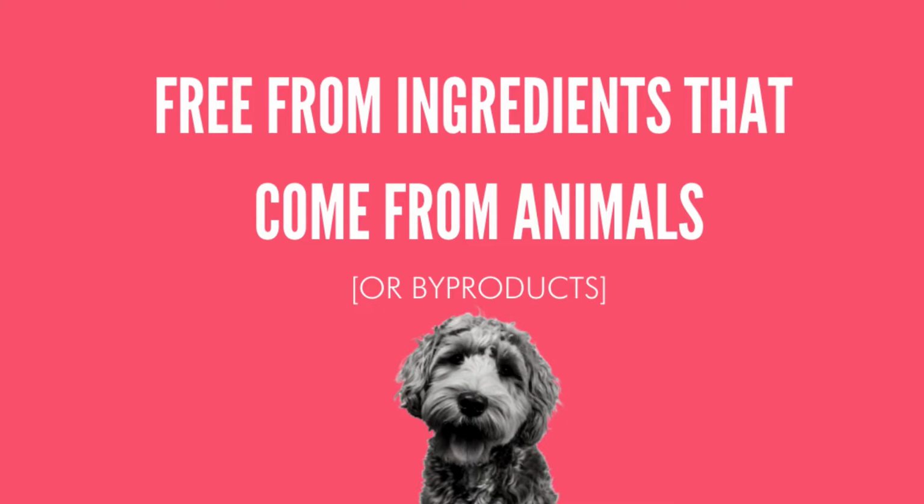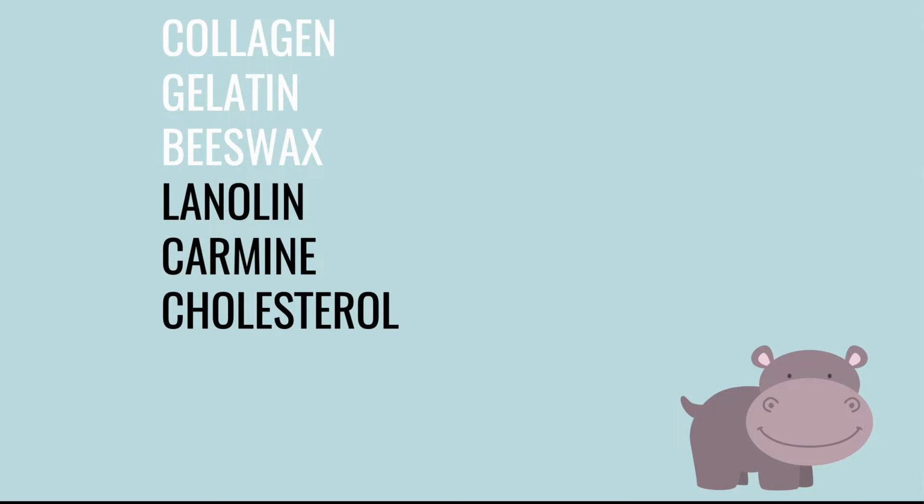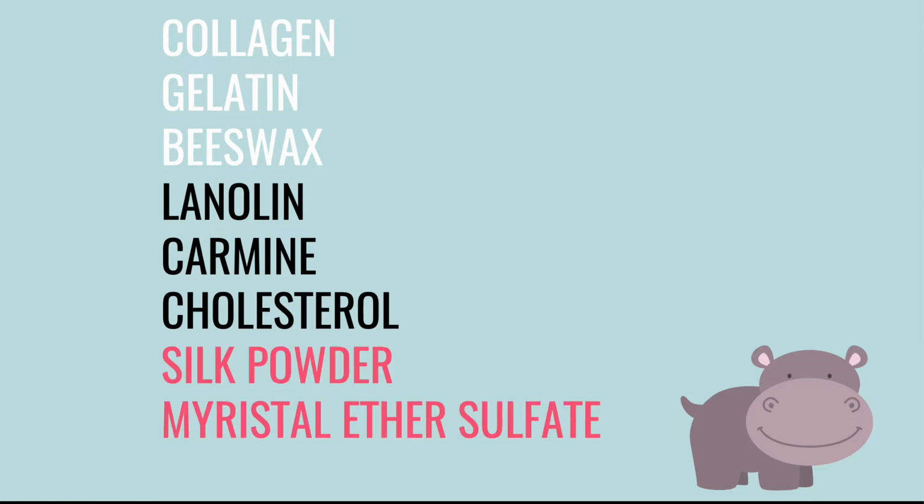So, vegan, when it comes to skincare, means products that are free from ingredients that come from animals or from byproducts of animals. The most common non-vegan ingredients that you will find in skincare products are collagen, of course, gelatin, beeswax, lanolin, carmine, cholesterol, silk powder, sulfate, and animal-derived glycerin. So, choosing vegan means that the products that you put on your face are free from all of those ingredients. And there are other ingredients too, but those are the main ones.